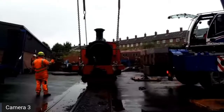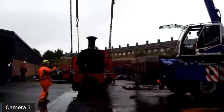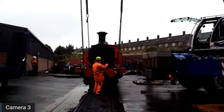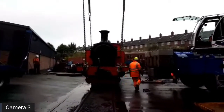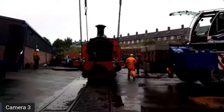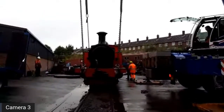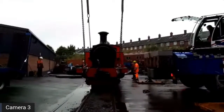There you go. What did you say? The stick died. All right. Peter, don't tell the driver, tell her. Just take the pin off, is it?